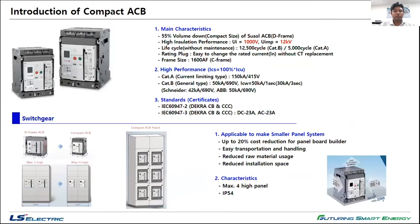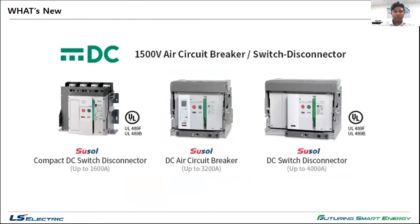Secondly, we have also launched a more compact version of our ACBs up to 1,600 amps. It is similar to the Metasol and Susol series. We call this the compact Susol series. Earlier you could only mount 2 or 3 breakers, and now we are able to mount more than 6 breakers in the same section. This reduces the size of the panel by almost 50%, and the compactness is also more than 50% compared to the normal breakers.